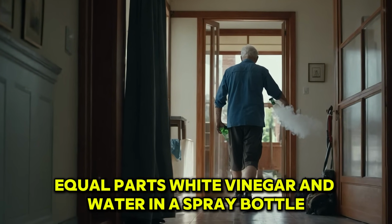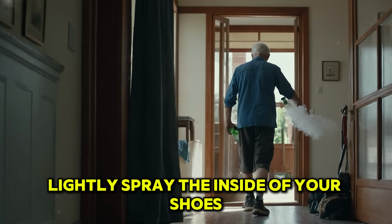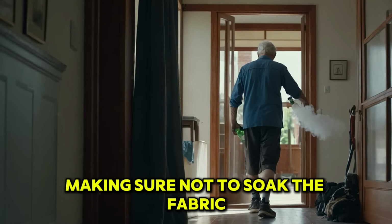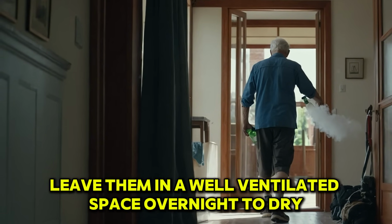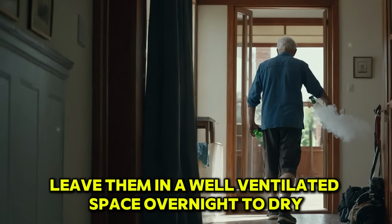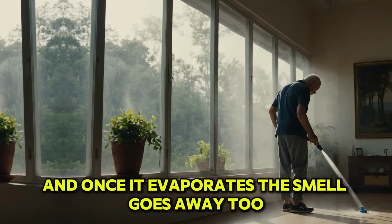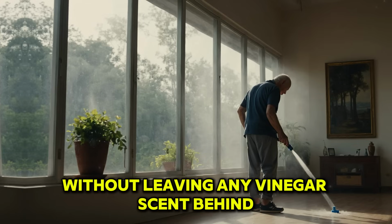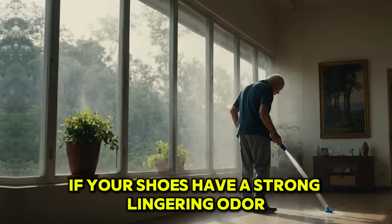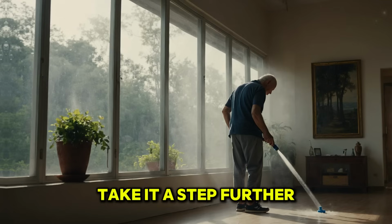Mix equal parts white vinegar and water in a spray bottle. Lightly spray the inside of your shoes, making sure not to soak the fabric. Then leave them in a well-ventilated space overnight to dry. The vinegar works to kill odor-causing bacteria, and once it evaporates, the smell goes away too, without leaving any vinegar scent behind. If your shoes have a strong, lingering odor, take it a step further.